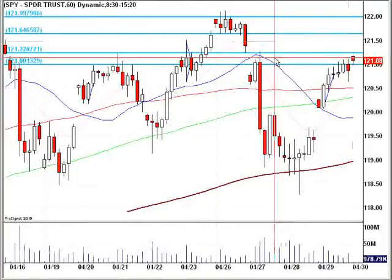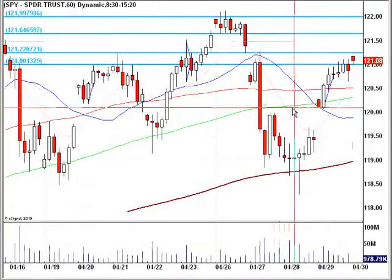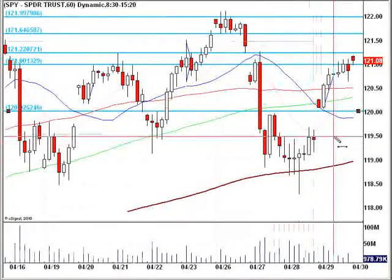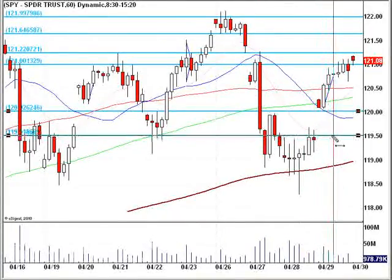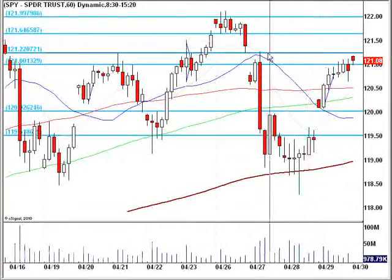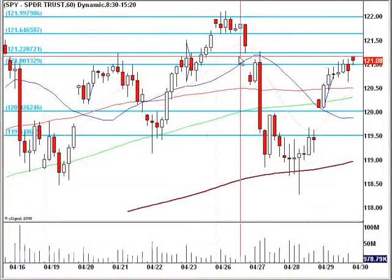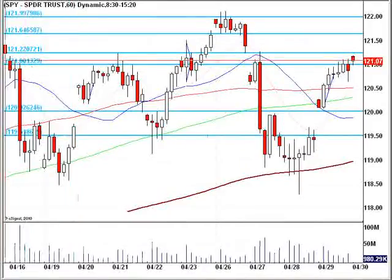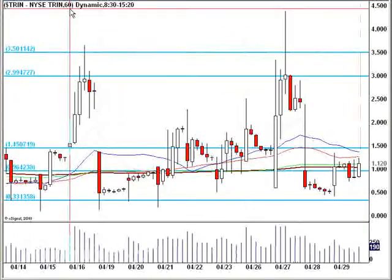It's good stuff. So on the way down, of course, we've got this gap fill at 120. Has excellent support, and then below that 119.50. So I love it when they line up like this. Makes it a little bit easier to trade into and make decisions based on other chart patterns with regards to the broad markets. Let's take a look at the trend.